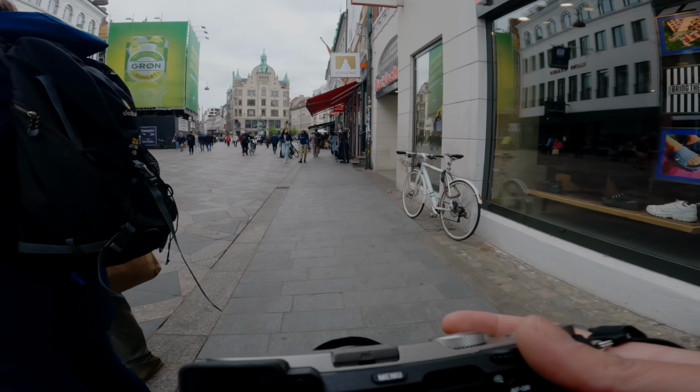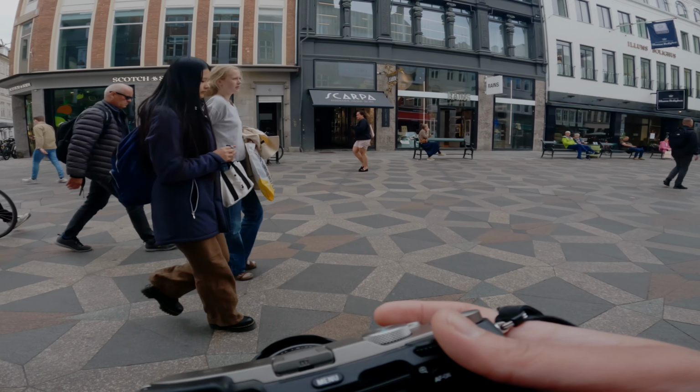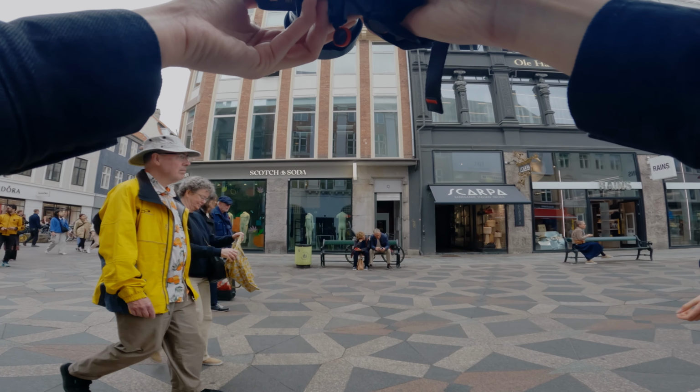I don't think with my current setup I'm very noticeable, and my GoPro is hidden underneath my jacket. Also, in a busy scene, there's a good opportunity to catch something or someone interesting.